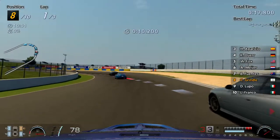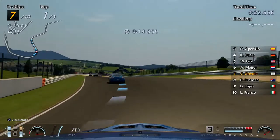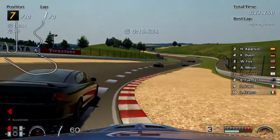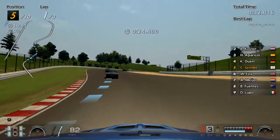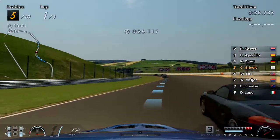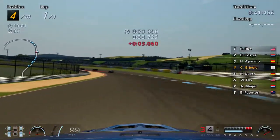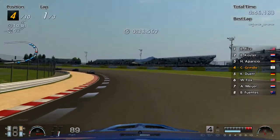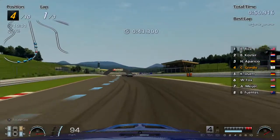Oh, not great. Oh, bit of contact through there. Not proud of it, but I don't care. I don't care. I love it. I wish we started in first if we were first in the championship. Or like we started in order of the championship, like second place would start last kind of thing.